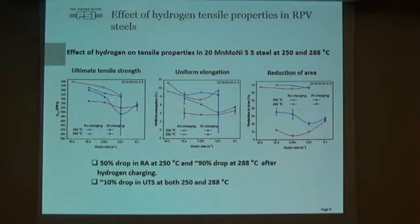It's important to mention that the decrease in tensile strength as well as uniform elongation is greater at 280 degrees Celsius compared to 250 degrees Celsius. Here I'm showing the variation of reduction in area for the different strain rates from 10 to the -4 to 10 to the -1. We've seen that the strongest dynamic hydrogen effect is at 10 to the -3 at 280 degrees Celsius, whereas as the temperature decreases, the strongest effect shifts towards higher strain rates, and at 10 to the -2 there was the strongest effect of hydrogen in the steel. At 280 degrees Celsius we found around a 90% drop in reduction in area compared to 250 degrees Celsius.